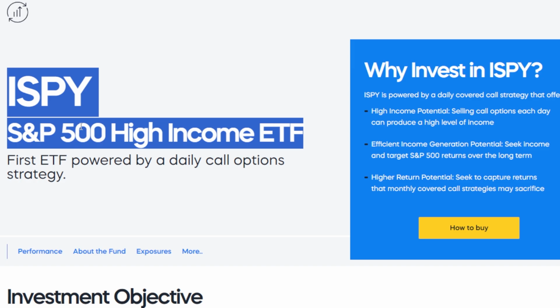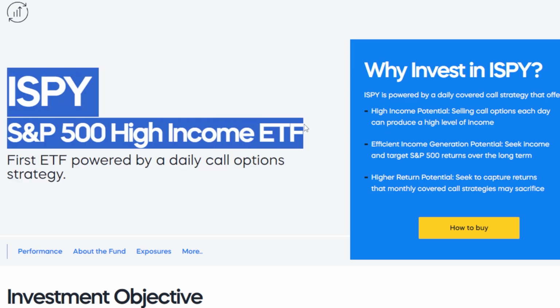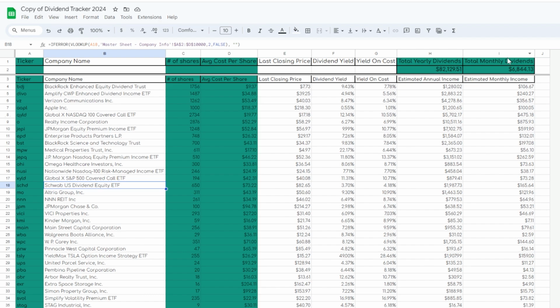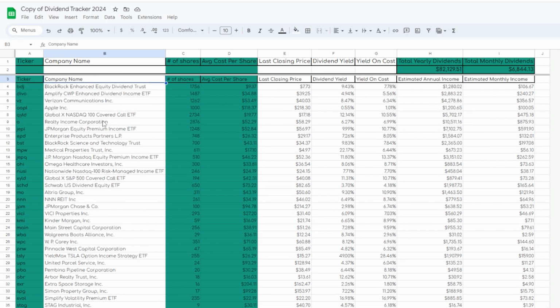Now, would I personally ever make ISPY, the S&P 500 high income ETF like this one, a large portion of my overall portfolio? Well, honestly, probably not a large portion of it, but having some of these alternative investments in the portfolio to help generate a ton more income, to help me get closer and closer to my total monthly dividend goal, I don't think there's anything wrong with that whatsoever. And the great thing about investing in 2024 is that there are so many different income-focused ETFs across the market that all offer similar things, but all do it in their own way, which offers the potential to have exposure to so many different strategies with a single click of a button.